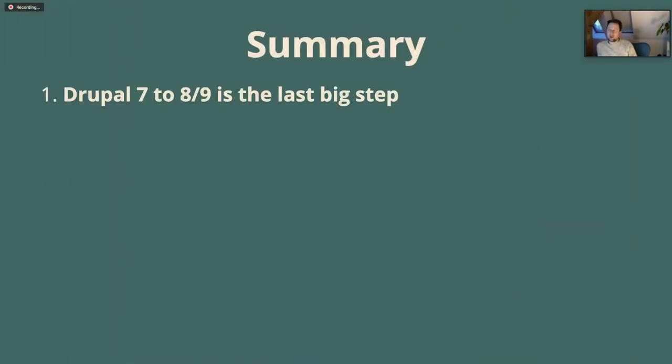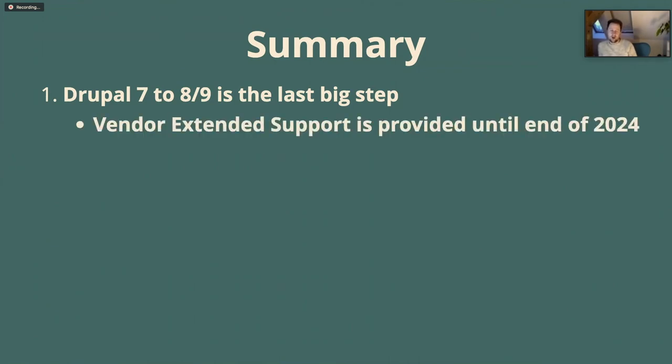So the summary of what we talked about: Drupal 7 to 9 is the last big step. It is a big step. That's the last one. If you cannot make the big step at this point in time, then there's vendor extended support at least until the end of 2024.